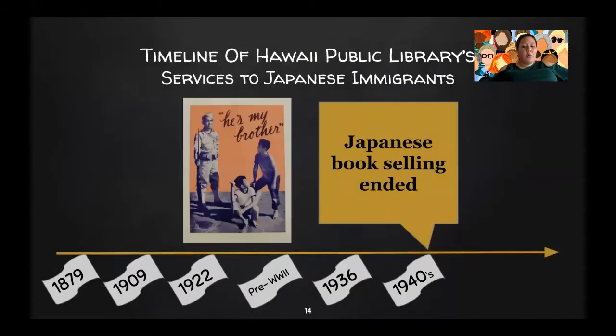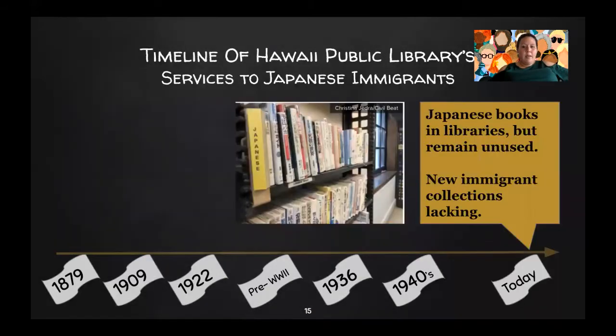Once World War II began, Hawaii had one of the largest ethnic communities outside of the Japanese Empire, but due to tensions, book selling abruptly ended for a period of time. Many Japanese citizens showed their allegiance to the US by enlisting. The soldier in this recruitment poster is actually my grandfather. Now, today, Japanese books can be found in libraries, but some say they came too late. Over 100 years have passed since the arrival of the first generation of Japanese immigrants who needed those books. There are now new first generation immigrants living in our communities, which collections are now lacking.